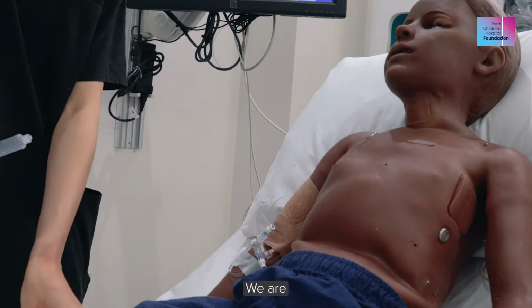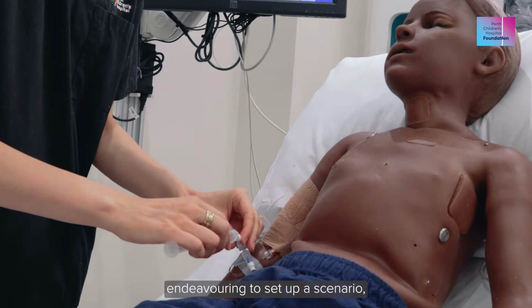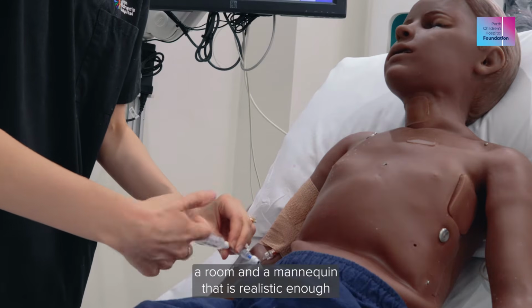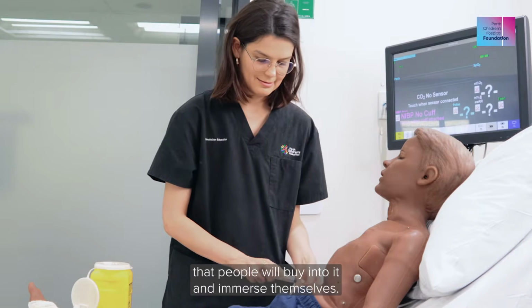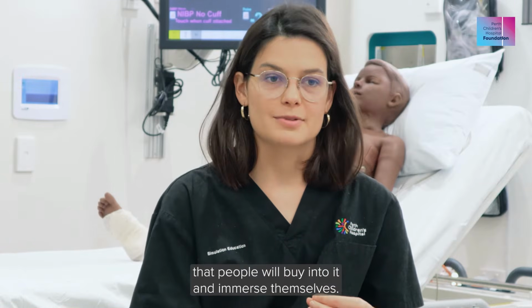So a key part of simulation education is making the environment as realistic as possible. We are endeavouring to set up a scenario, a room and a mannequin that is realistic enough that people will buy into it and immerse themselves.